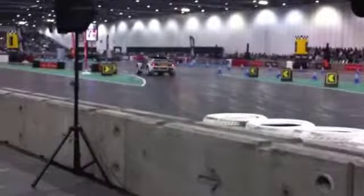Well, this is what's happening now, because we're bringing out the Golf from 1984. It's the original hot hatchback. Started it all. It's the Golf GTI, and it's up against the Golf Mark 6 GTI.